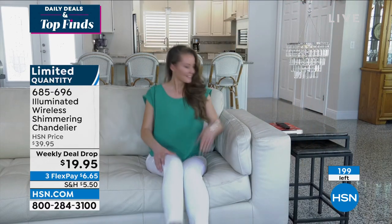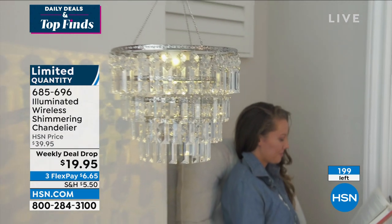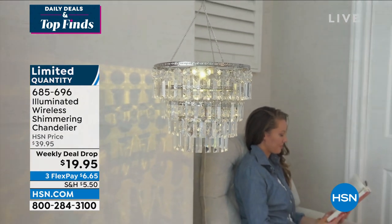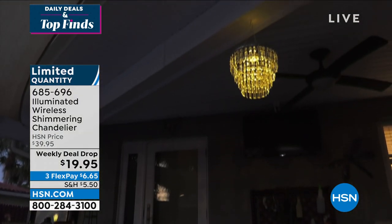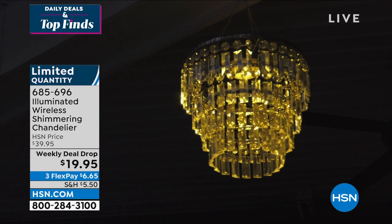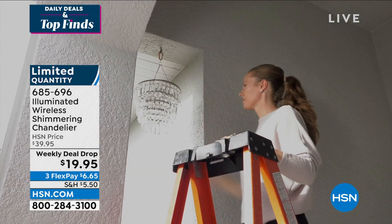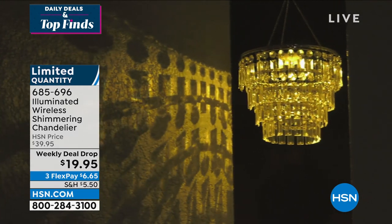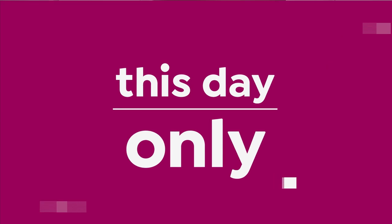It's half the price. And you're going to be so impressed because each of those faceted acrylic crystals hang on their own rings. And with that beautiful LED light, whether it's shining through at night or whether it's the daytime, the sun reflects off it, it's gorgeous. If you want the look of a shimmering chandelier, but without the price tag attached to it, this is the way to go. $6 and some change to get it home. Final 200 people, that is it.